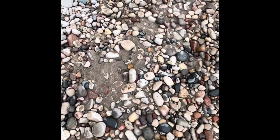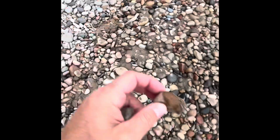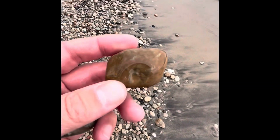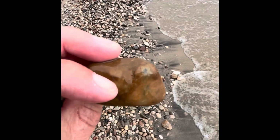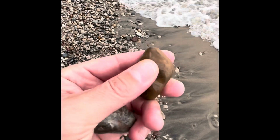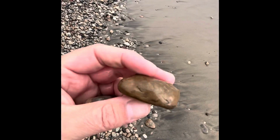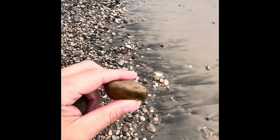Oh, there's something waxy. Right there. That got wet. Oh, that might be a little... nothing. Maybe a little pocket in there, but I always look for that skin, but this is kind of not very waxy. Not as waxy as what the agate skin is like. Alright, let's keep looking.